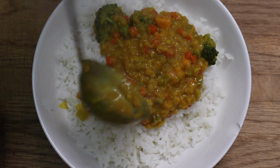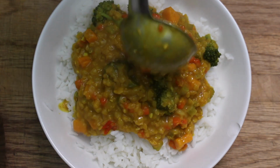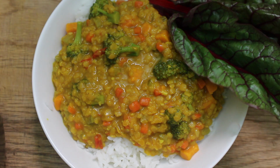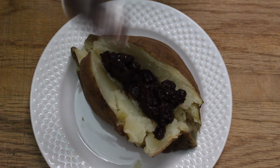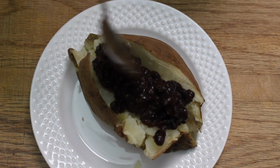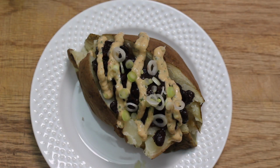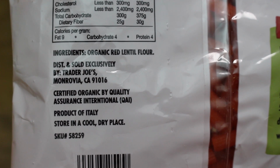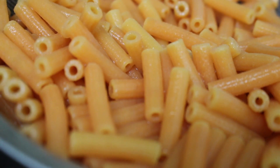The next meal you can do is the lentil curry dahl over some rice or potatoes. Feel free to top yours off with some fresh greens for those extra nutrients. I decided to go with some Swiss chard. The next meal you can make is a baked potato topped with the black beans, the chipotle cream sauce, scallions, and avocado. And then for the mac and cheese, I'm using red lentil pasta from Trader Joe's. You're gonna cook it as the package instructs you to, and then I'm gonna heat up the other half of my cheese sauce and pour the pasta right in.